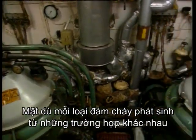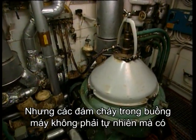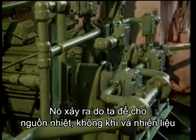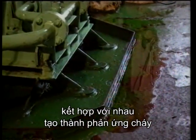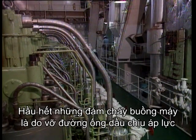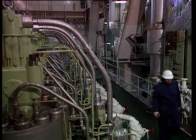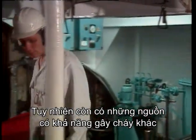Though each results from a combination of different circumstances, machinery space fires don't just happen. They occur because heat, air and fuel have been allowed to combine to create combustion. Most engine room fires are caused by fractured high-pressure oil lines. There are, however, other possible sources of ignition.